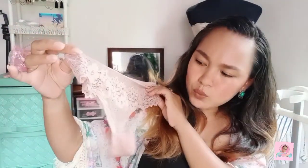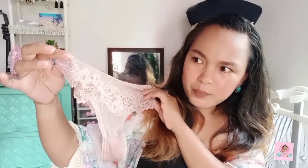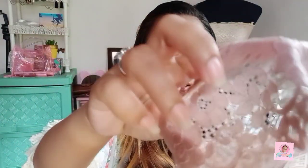This is color nude, something like that. A kinda nude, beige, nude pink, something like that yung kulay niya, mga kadangz. At ang ganda. Sobrang nakakaputi yung kulay niya, mga kadangz. And look at naman the detail ng ano niya, mga kadangz, o diba? Sobrang nagagandahan ako sa lace design niya, mga kadangz.